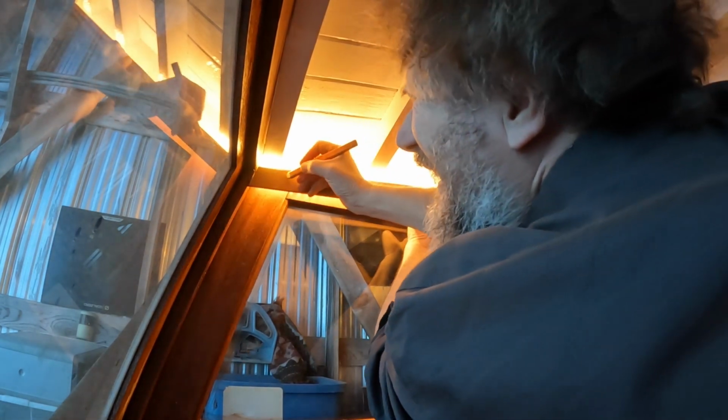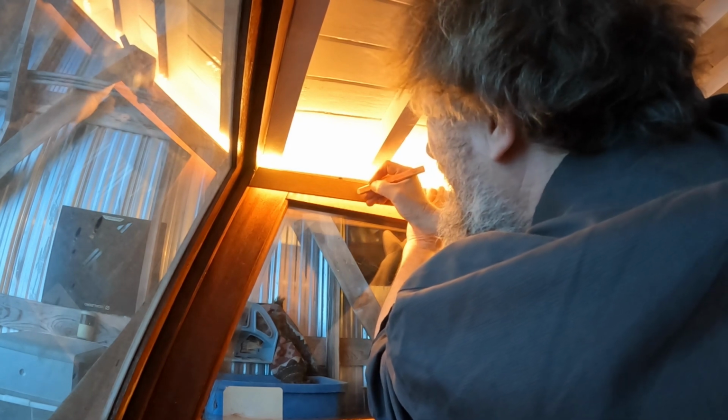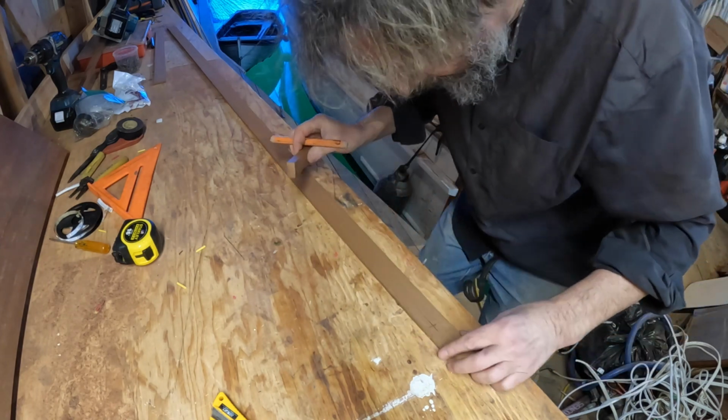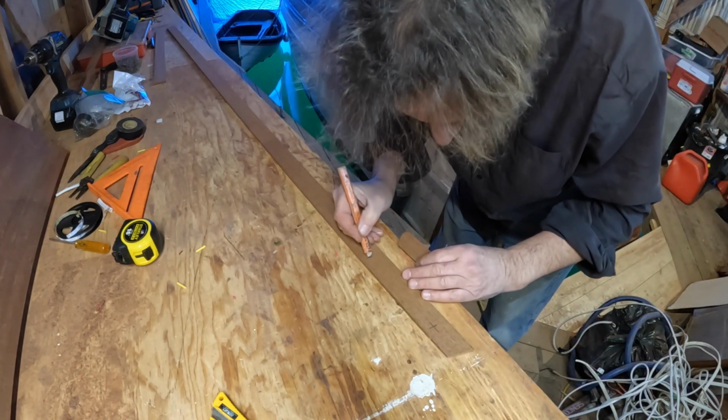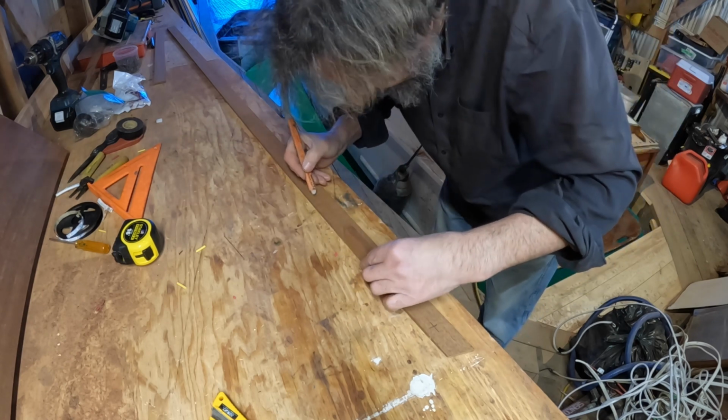Anyway, that'll be fine. So what I want to do now is just mark where I can put screws. I'm going to need a lot at this end. And I have to make sure they're in an appropriate location vertically. Just half an inch down.